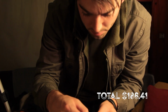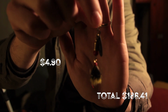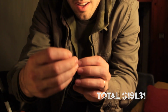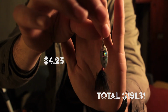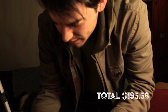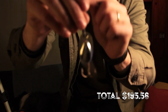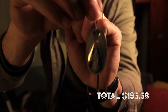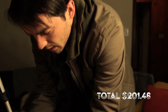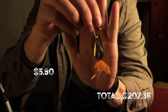I've got another Mepps Black Fury, but this one's size 1 instead of size 3. Here's a Mepps Aglia Long, size 0. It's got a very shiny blade and a black skirt. Last but not least, 2 more Mepps Elix, size 5. This thing looks pretty nasty, guys. Mepps Elix, size 5. This one's silver. And a Mepps Elix, size 4. This one is gold.